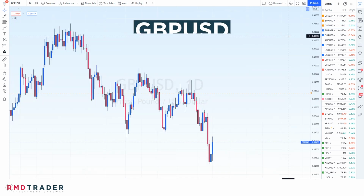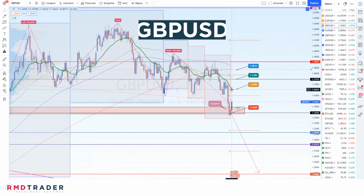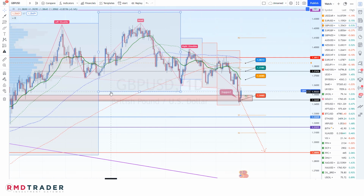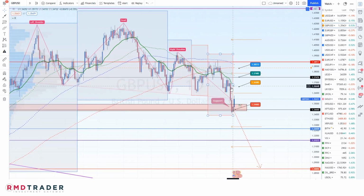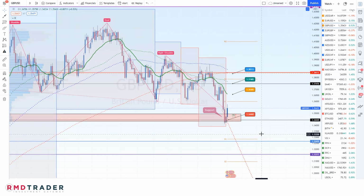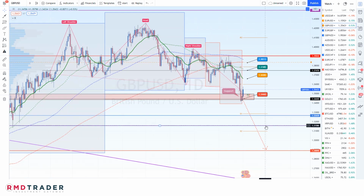Looking at the GBPUSD, we see something very similar to the EURUSD, also a break of structure. What we also have on the GBPUSD is this very large head and shoulders pattern that we are expecting to play out at some point over the next few, let's say, weeks to months.